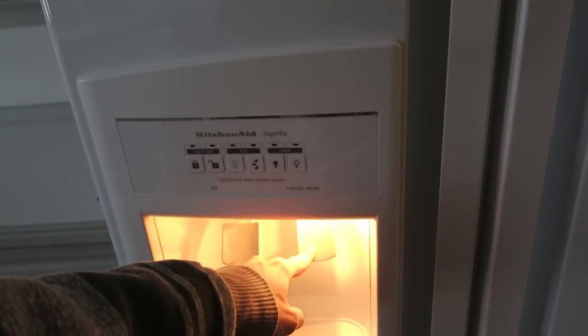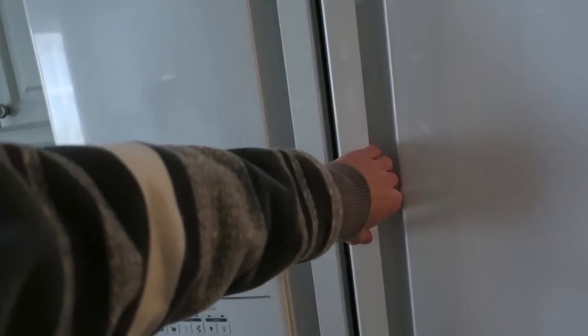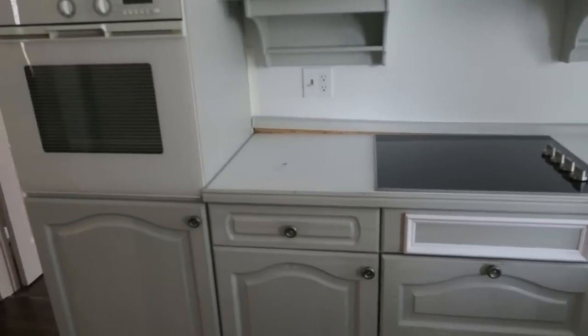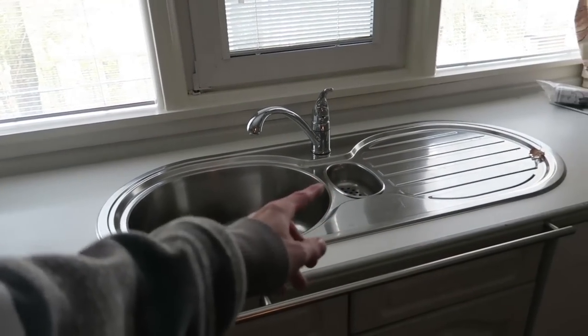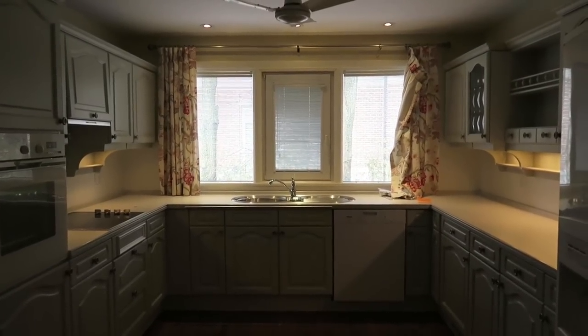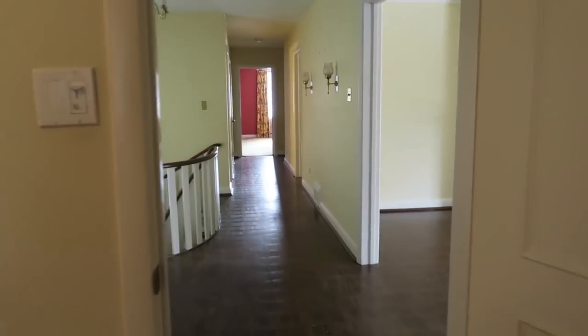Well, it works. Whoa. Ice maker, everything. Now for an older house, it's definitely been upgraded over the years, but it's a shame they're gonna tear this down. This place is really nice. I like that sink. A little spot for your soap and everything. This is actually really cool. Oh yeah. That is really cool, guys. Wow. Then you got another big cabinet here matching the counter and stuff.